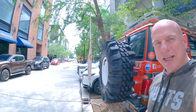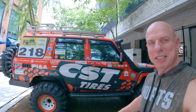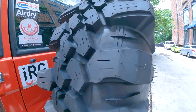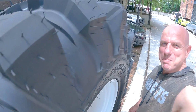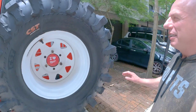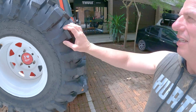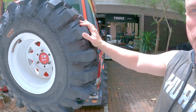Now, Gerard, if you cannot guess, is the distributor for CST Tyres. He's actually the designer of some of their leading off-road product. And guys, you've got to have a look at these things. They are mad. This is their premium product. This is the Dragon Claw. Massive lugs. These are just 37s, but the amount of rubber on these is just phenomenal.